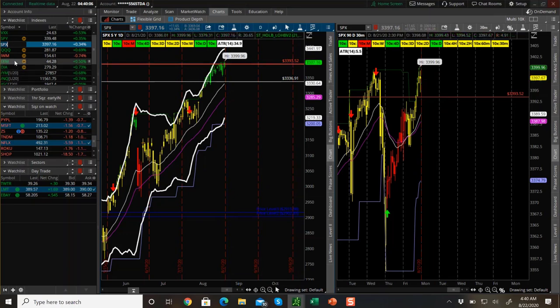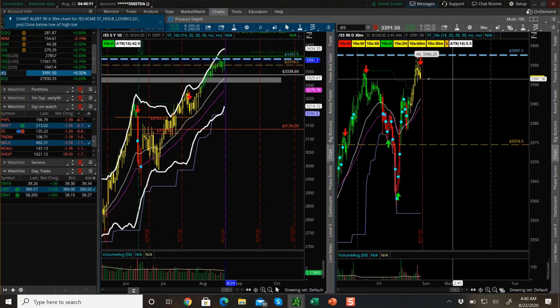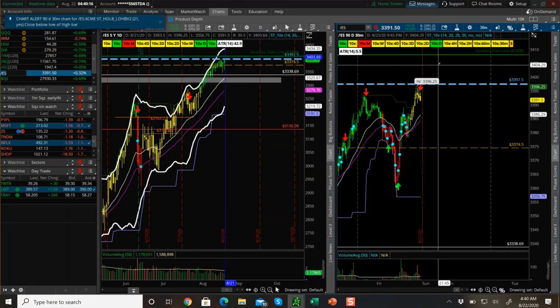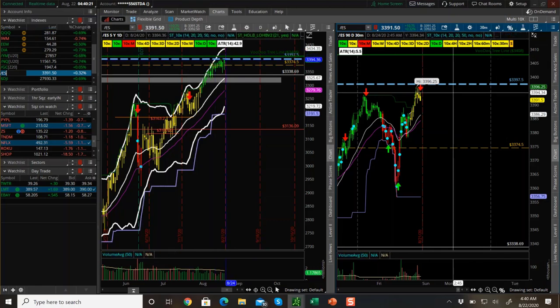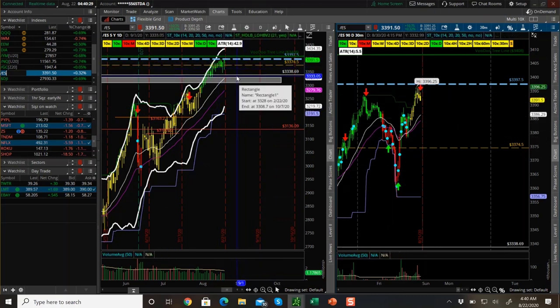What I would like to see, just for confirmation, because it is crazy what kind of run we have had, is a break of this level, a retest of it, and then a move higher and higher on above-average volume. That's just what I'm going to be looking for in the next week. Otherwise, I think we may consolidate and chop around, maybe even pull back a little bit, which is completely possible. So I'm not looking to get too heavy in the next week.